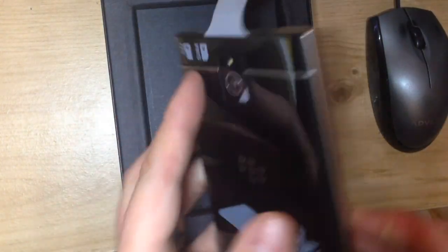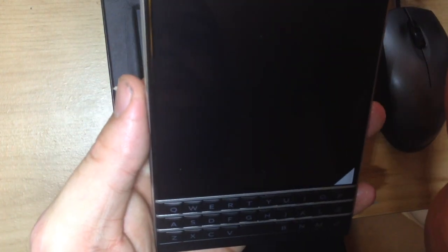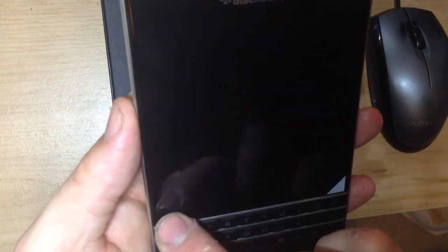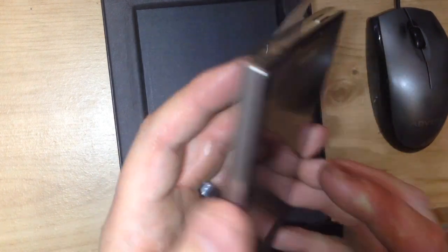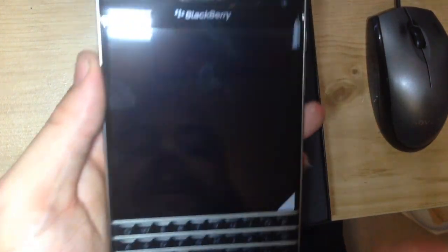Same size as a passport. Oh man, that's gorgeous. Proper keyboard. It's a 4.5 inch squared screen with a 1440 by 1440 pixels. So, you know, it's pretty HD. 13 megapixel camera. 3,300 battery. Was it 3,400? Either way. And yeah, I've been excited about this for a long time. This is not a phone I am going to be able to use one-handed at all.